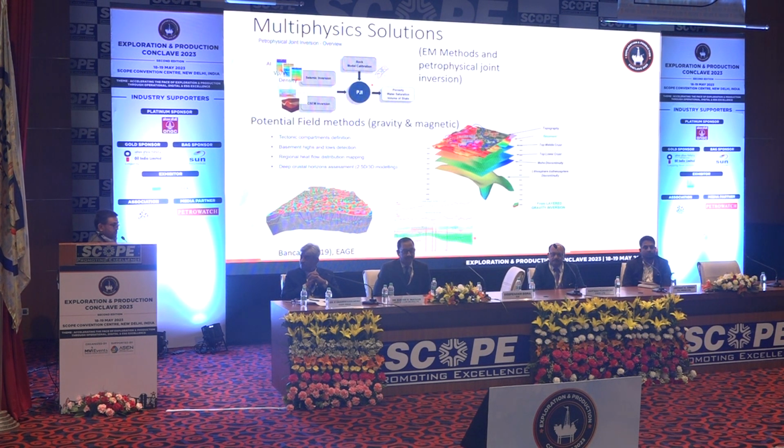So, petrophysical joint inversion. We know that seismic inversion is not that sensitive to saturation. Of course, we can invert for porosity and other properties, but saturation is less sensitive. So a petrophysical joint inversion using CACM can bring that saturation value, especially where saturation is a high risk in many places, especially in the offshores.